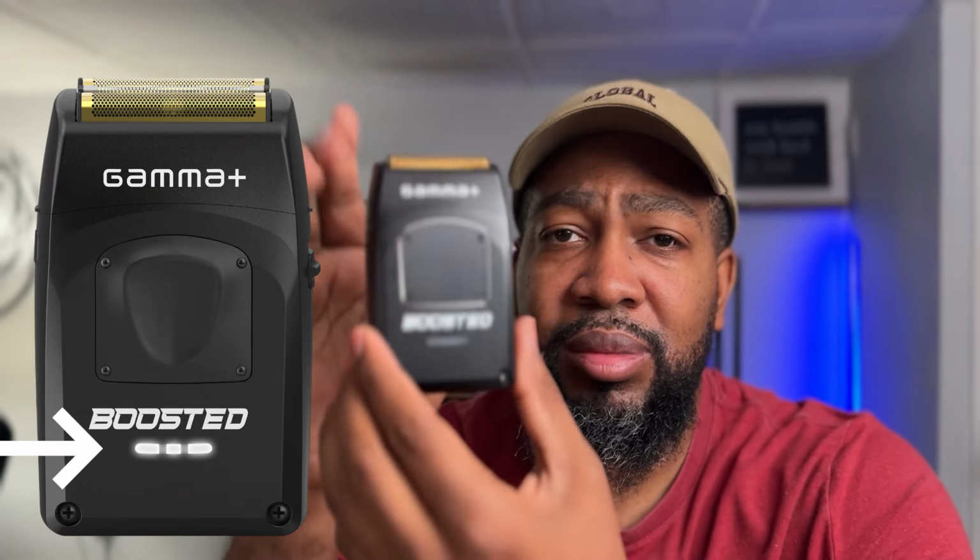Power button is right here. You get the 3 battery indicators. This one right here, 3 light indicator. Boxy, more Bronze Series-ish type of looking design. And honestly, this looks really nice and clean. So these are some of the differences when it comes to these two.